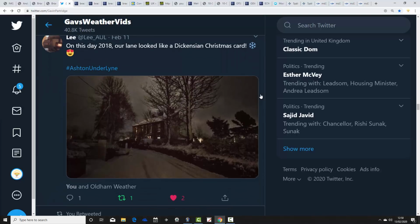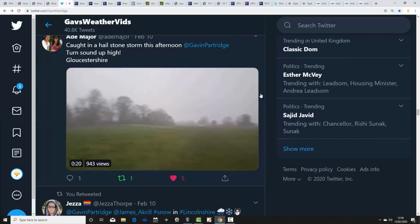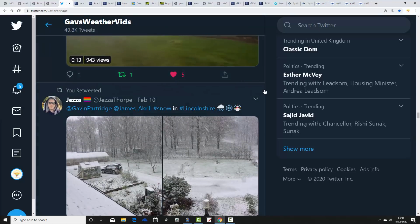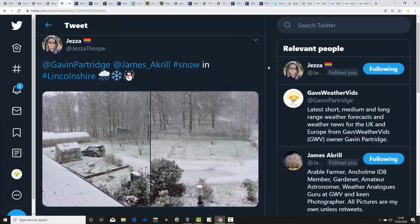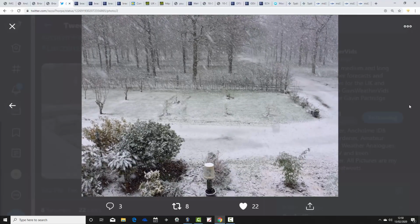This one's from Lee, from 2018. On this date in 2018, that's February the 11th, they look like a Dickensian Christmas card. Of course, we're gearing up for the Beast from the East at this point, 2018. This one from Aid Major, caught in a hail stone storm this afternoon. So that's from Gloucestershire. And then this one is from Jezza, at Jezza Thorpe, showing a snowy scene across Lincolnshire. There we go, snow falling quite heavily across Lincolnshire a couple of afternoons ago.